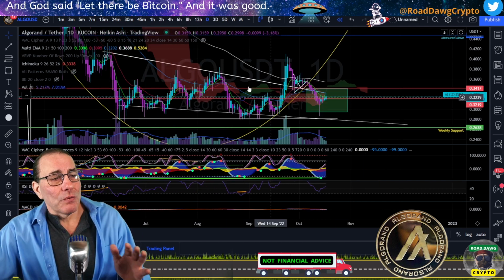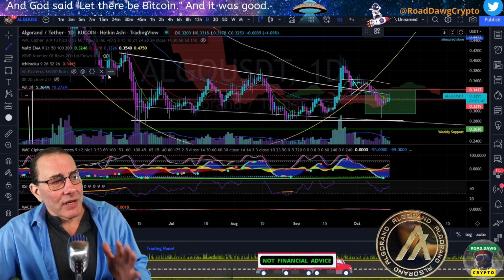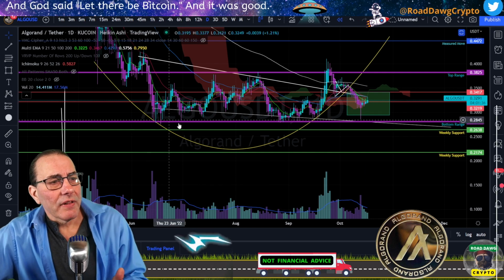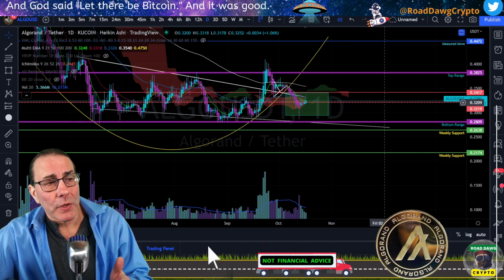With it breaking this price structure, it's given us some new data to look at as far as what's playing out in Algorand, and it has clued me in that this is an accumulation pattern. And so what I've done is that I've labeled this. This has actually created a trading range for us. And so in the future, what we can see is bouncing up and down between these areas.